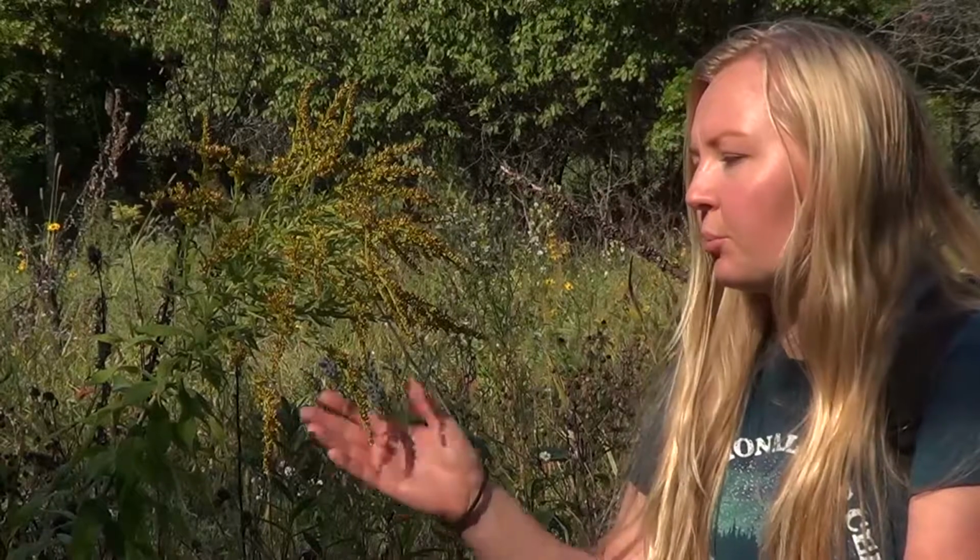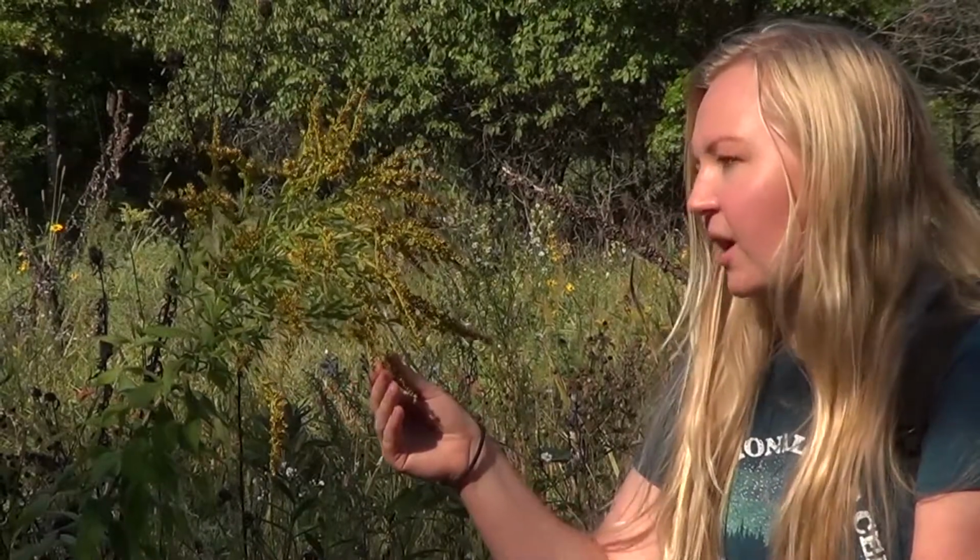Another cool thing about going on fall hikes with your kids is there's going to be a lot of fall flowers out here. This is a perfect example. This one is Canadian goldenrod. It's usually a little bit bright yellower bloom that's around this time of the year.